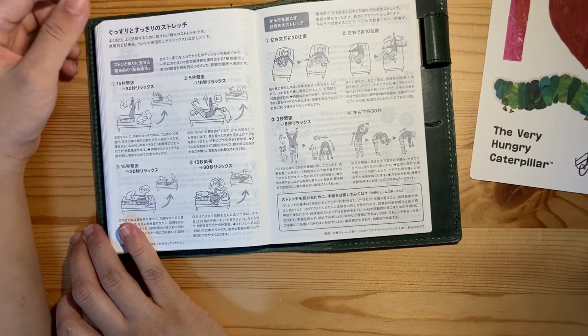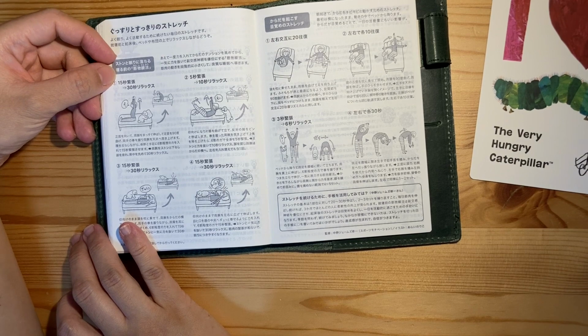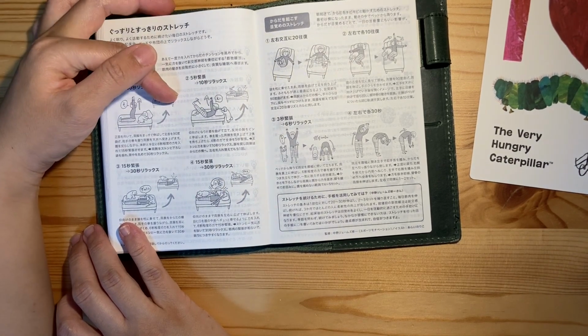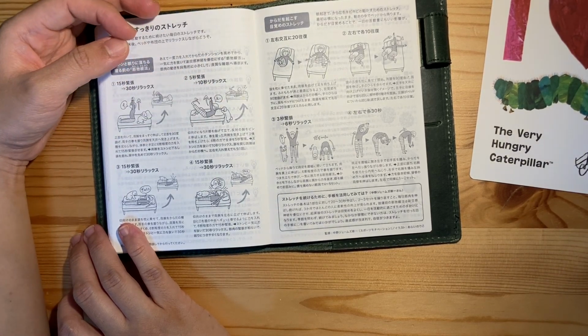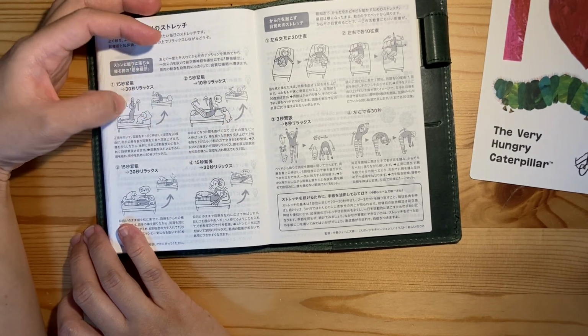Very relaxing and refreshing sleep. So first, relax for 15 to 30 seconds, then 5-10 seconds relaxing by lying down. This one is sitting.